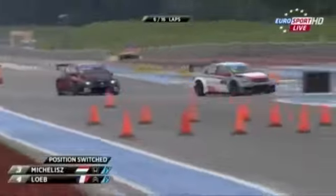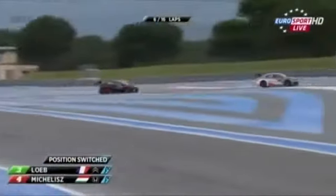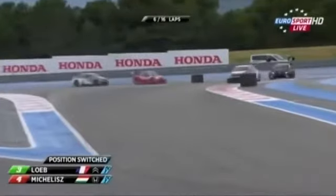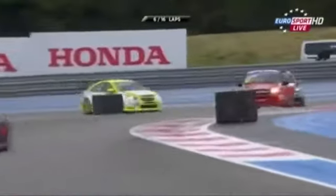What an easy overtaking at the exit of the first corner. It's all in the traction. The Citroëns somehow have a lot more traction, so the acceleration out of the corner, they're a lot stronger than the other ones at the moment.